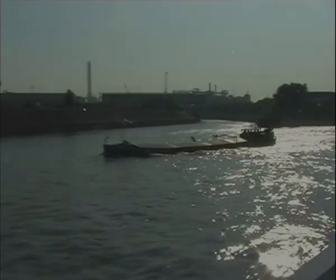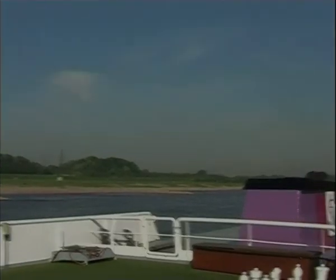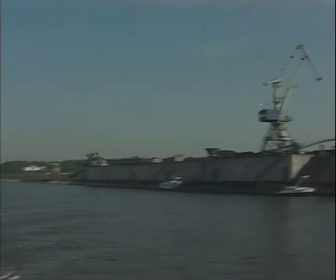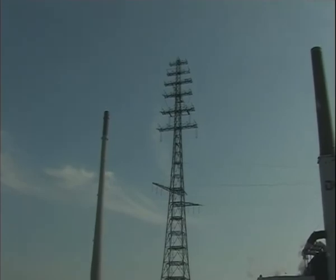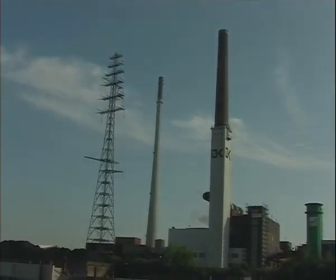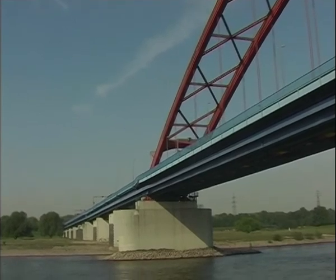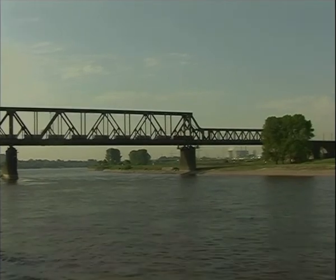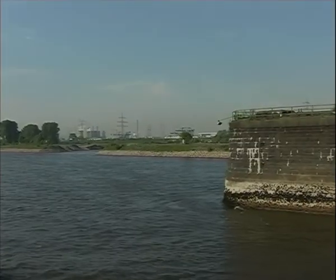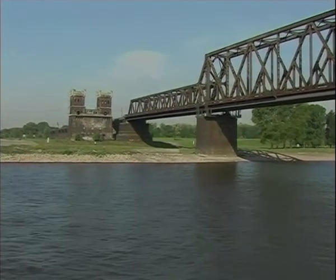This is Duisburg's outer haven. It leads eventually to a yacht marina. Quite a contrast here between the opposite riverbanks. Post-war reconstruction beside the remains of the old bridge.